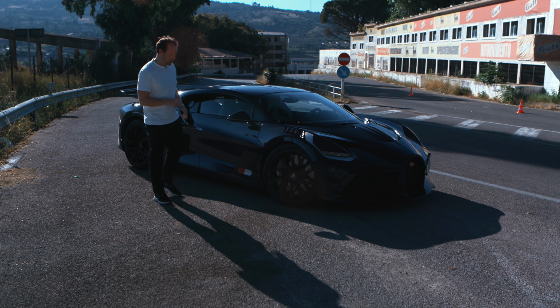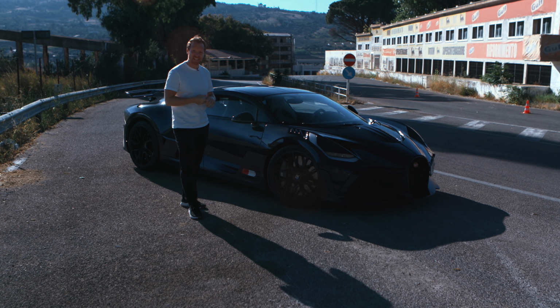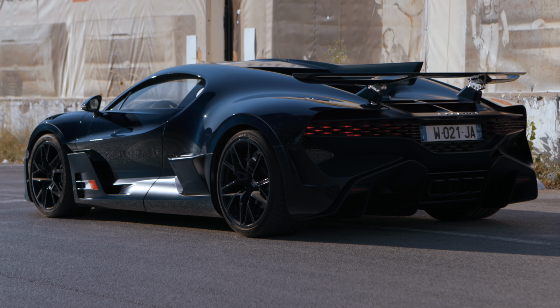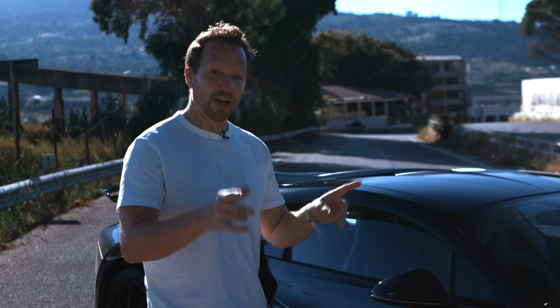Let's just get right down to it, shall we? This car is not exactly what you call cheap. It costs 5 million euros plus local taxes, so that's 6 million quid in the UK. But on the other hand, it does have rarity on its side because they're only going to be building 40 Divos. But there is a little bit of a catch.